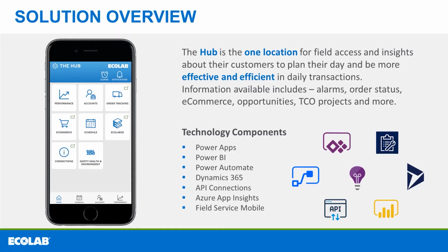So what we've decided to do is partner with Microsoft to talk about how we can bring this seamless experience together in a digital format, and we decided to use the Power Platform. So we're introducing what we call the Hub to our industrial businesses. It's that one single location for their field, their sales and service teams, to access insights about their customers that are going to make them more efficient and effective in their daily transactions.